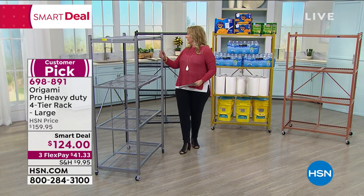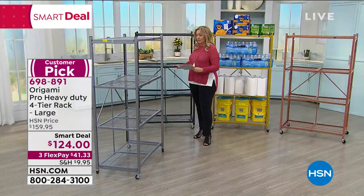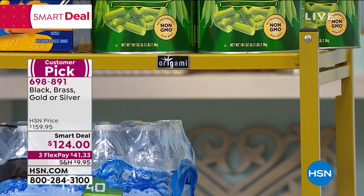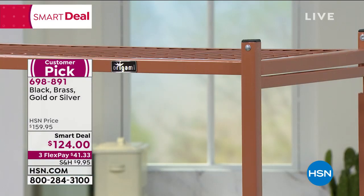So this is the silver. I also have it available in black. I have it in gold. This is awesome gold. I haven't seen this color yet. And this one is called brass. So we have it available in brass.